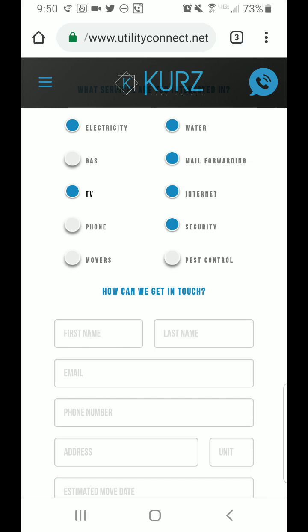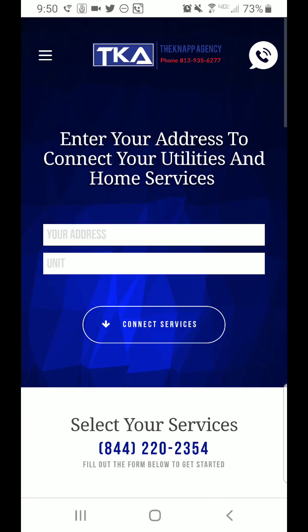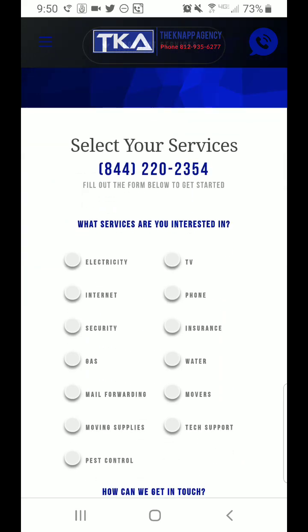Ideally, we'll get an insurance partner in this area, and then we'll be able to set up those insurance clients for you as well, live transfer them to you, or send you an email and let you know that somebody is in your area needing insurance. You can also utilize this in your agency. So here's an example of one of our agents in Indiana who is also using this service.